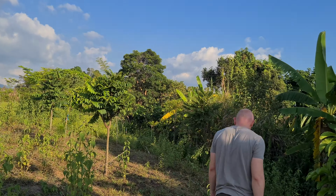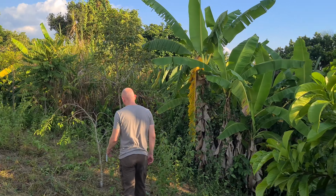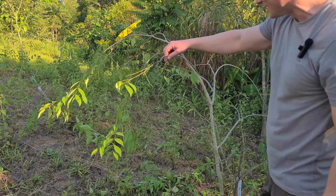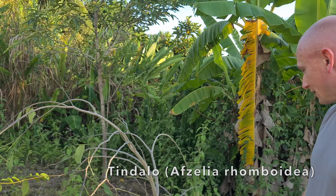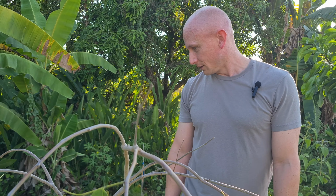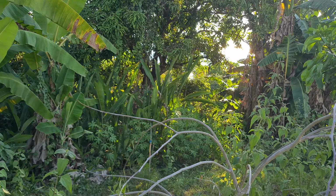This won't be an exhaustive list of trees. There's lots of drought-tolerant trees in the Philippines, but some we can show you here. This one I know doesn't look extremely healthy, but this is tindalo. I've read this can handle dry weather, at least for a little more extended time than some other species. Kind of interesting how these leaves are coming out.